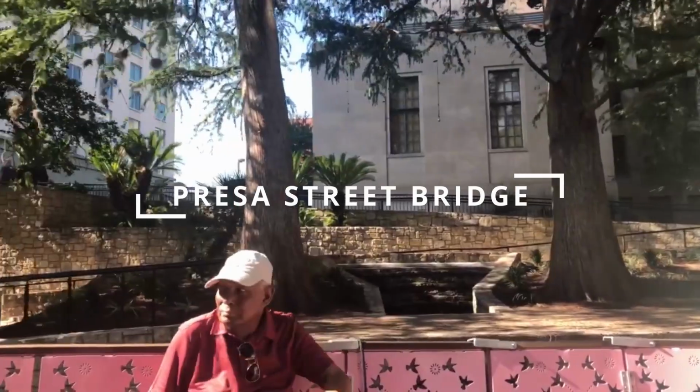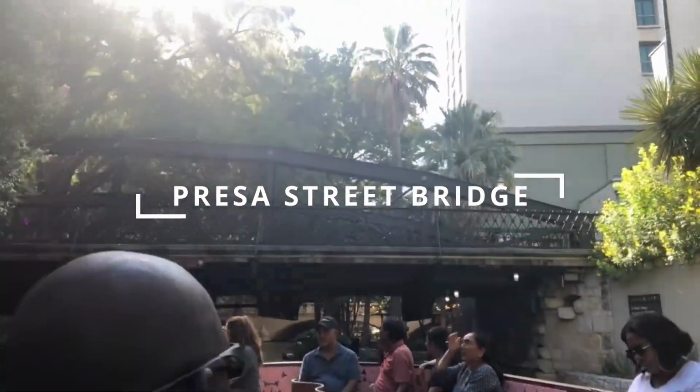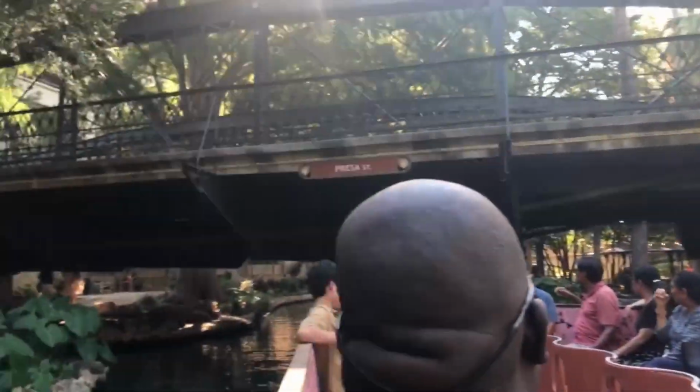Right ahead now, you guys, is Presa Street Bridge. Have a good look at it, because you may never see one like it again. This falls into the category of ornamental iron bridge. There are about 20 left in the whole country. 10 of them live right here in San Antonio, Texas.